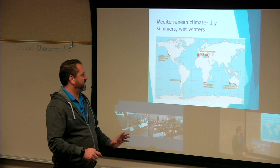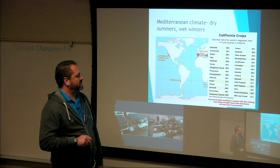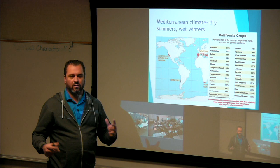And then here are the crops. Like I said, you don't have to write all this down. This is going to be on the blackboard, but you can see that California crops, 99% of almonds, artichokes, dates, figs, olives, pistachios, pomegranates, are mainly grown in the Central Valley. So when we talk about California and its landscape, we're going to get to it here in just a minute. Just know that that is a huge area.